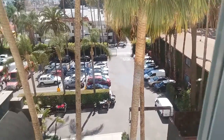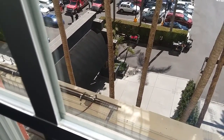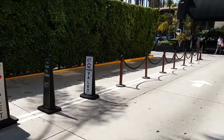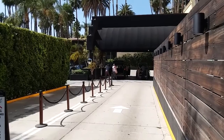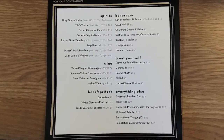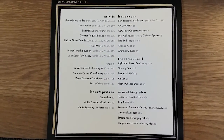And then this is the parking area. The valet is right down there where you can enter the hotel from the Orange Drive entrance instead of the Hollywood Boulevard entrance. The prices for the in-room snacks are outrageous, so of course I'm not having any of those.